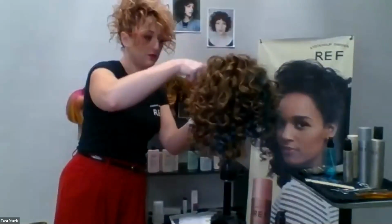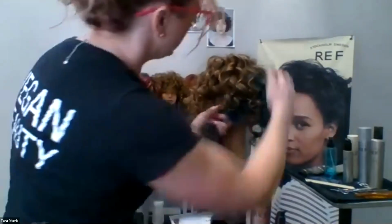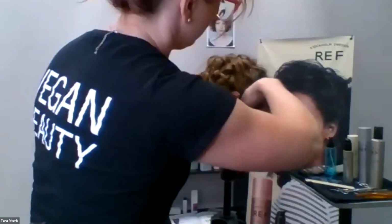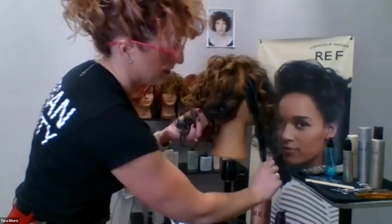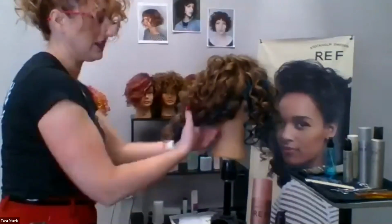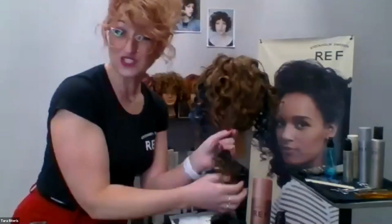So I'm going to section off side to side because we're going to start in the back of the shape. By having that Wonder Oil on, I'm going to create less frizz so that I can continue to navigate this curl without making it too frizzy.